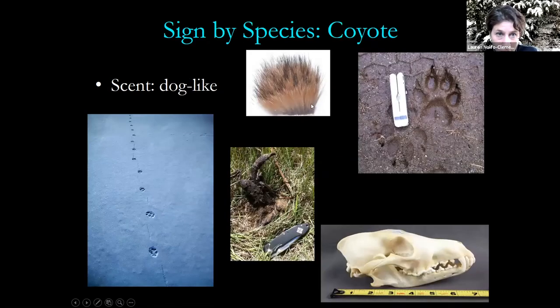You can see it really clearly here in this coyote fur. If you look near the base, how dense and kind of fuzzy looking the fur is, and the guard hairs kind of stick out longer. That's like a classic sign of a winter coat.